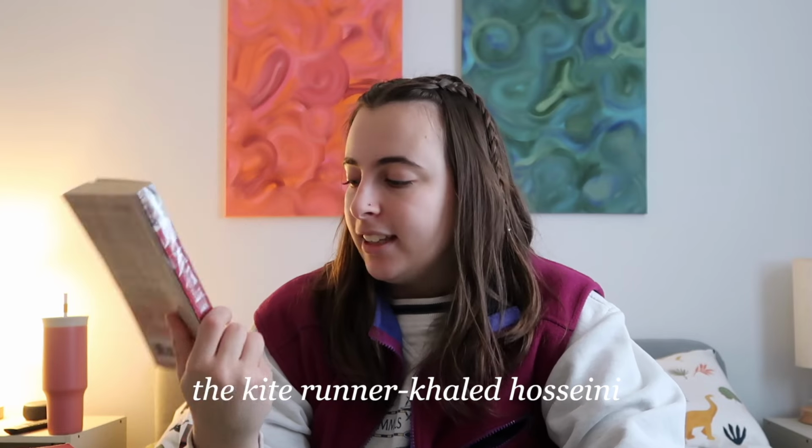And then the last book, which is a book by an author I've never read before, is The Kite Runner by Khaled Hosseini. This book is about a 12-year-old who's living in Afghanistan when the Russians invade and he has to flee to America. He also really wants to be part of a kite fighting tournament. But I've heard this book is beautiful and devastating.